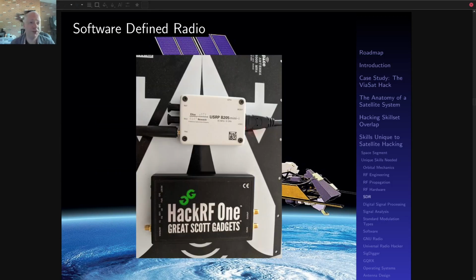Although there are older satellite transceivers out there that aren't software-defined radios, the most likely piece of equipment that you'll use when penetration testing satellites is an SDR. To understand what an SDR is, let's take a step back and look at the components of a standard transceiver.